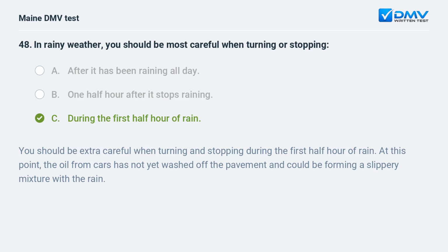C. During the first half hour of rain. You should be extra careful when turning and stopping during the first half hour of rain. At this point, the oil from cars has not yet washed off the pavement and could be forming a slippery mixture with the rain.